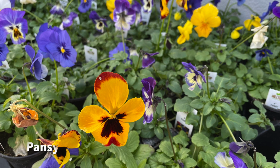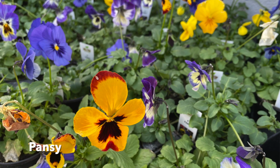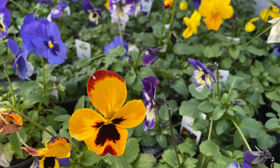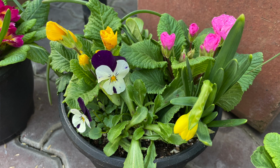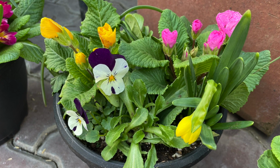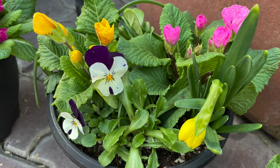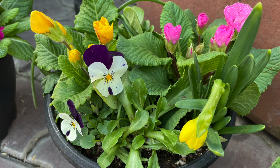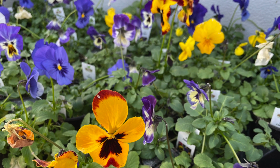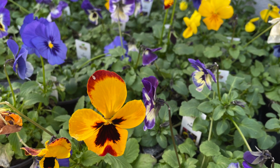Oh, the pansies. How stunning are these? I love all the different colors. They love growing in cool weather, and they'll grow in spring or in fall. The pansies are a type of viola with large heart-shaped overlapping petals. There's a wide range of bright colors and patterns to choose from. Now, we treat them as annuals, but they are hardy in zones 3 to 8. They like full sun or partial sun, but they need cooler temperatures to survive.